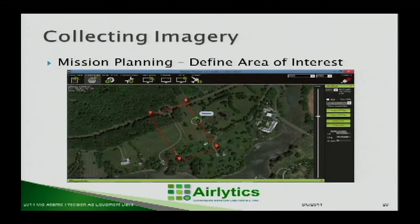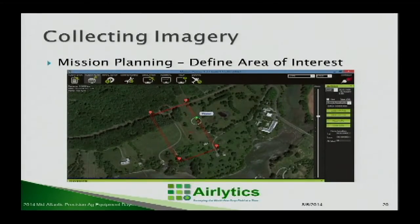Okay, so here's what happens when we're going to do mission planning, and I'm just going to go over this because you won't be able to see it around the small laptop I have out in the field.